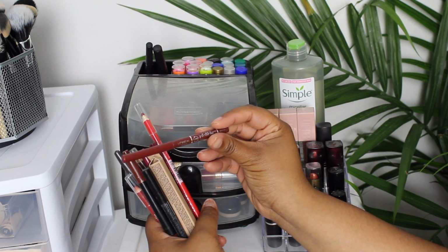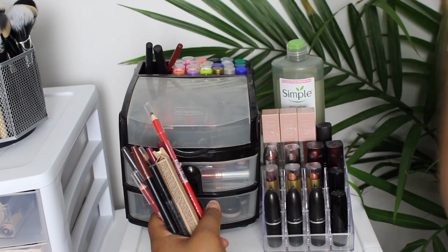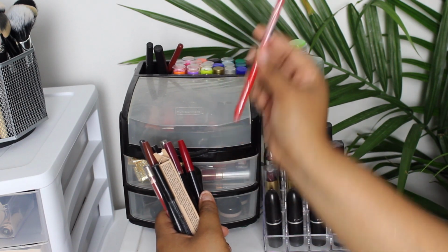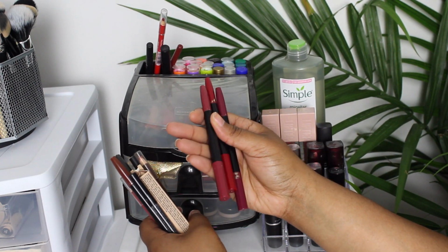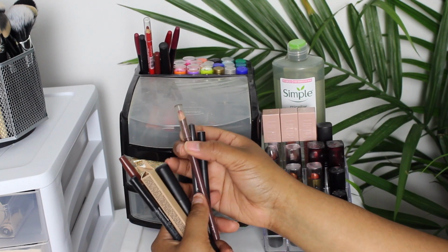The L'Oreal Infallible Lip Liner in Brown. This one is really good too. Another retractable type of one. This is the Wet n Wild Color Icon. These Wet n Wild Color Icon lip liners are so hard on the lips. Like, they're so rough. I have 3 Black Radiance dual-ended, double-sided lip liners.